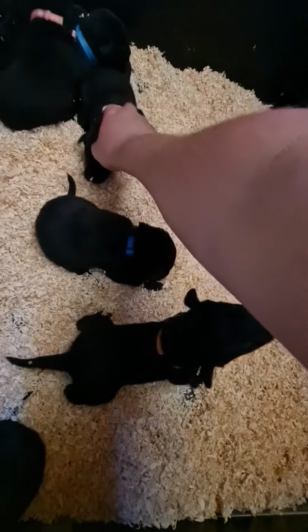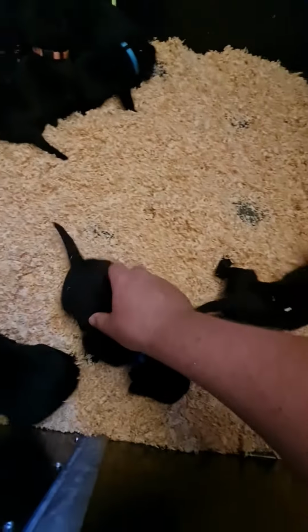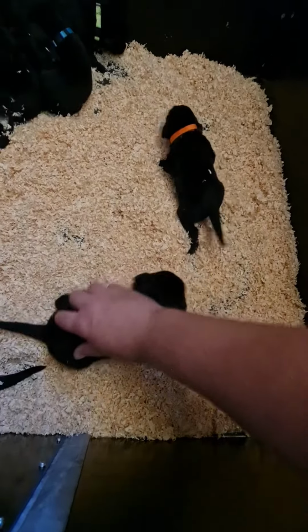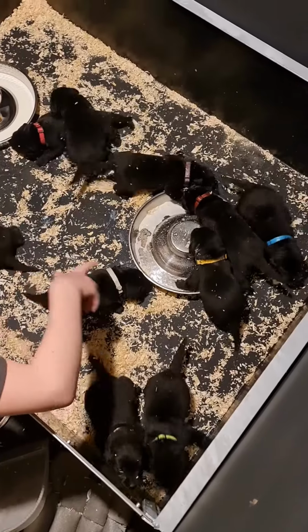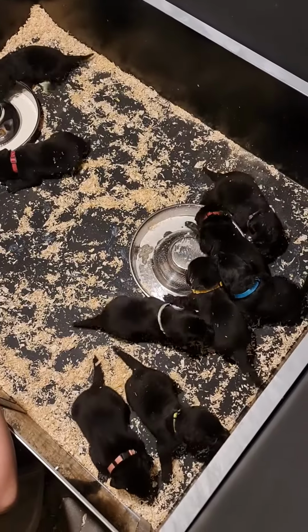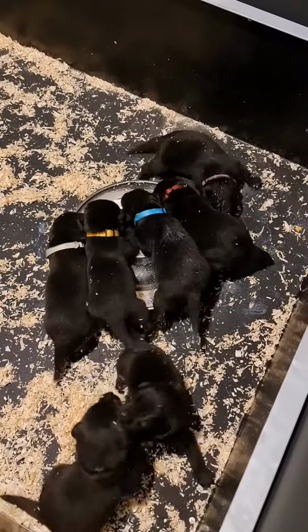Unfortunately, we had to take them away from the mother at 10 days old due to her having a very bad case of mastitis, which is an infection of the mammary gland. She ended up in the vets overnight for 4 days on a drip to clear the infection, and she wasn't allowed back in with the puppies from then on. So unfortunately for us, that meant bottle feeding the puppies every 2 hours without fail, 24 hours a day, 7 days a week.